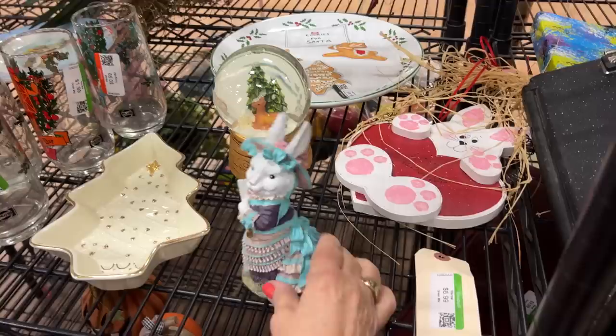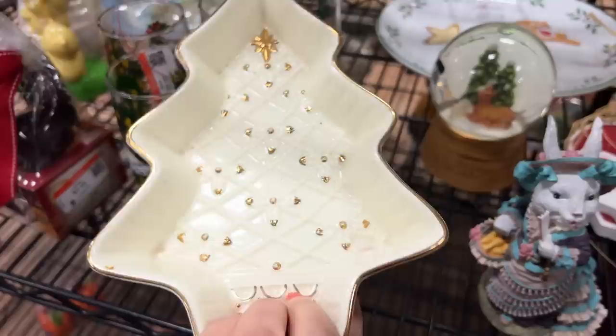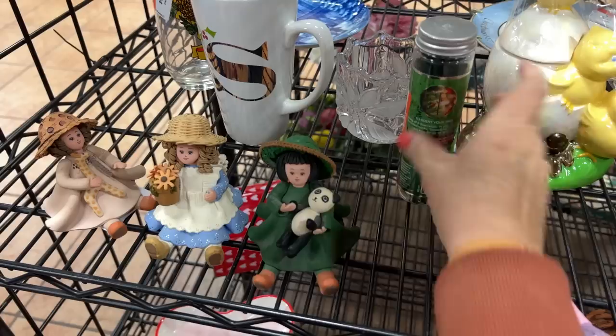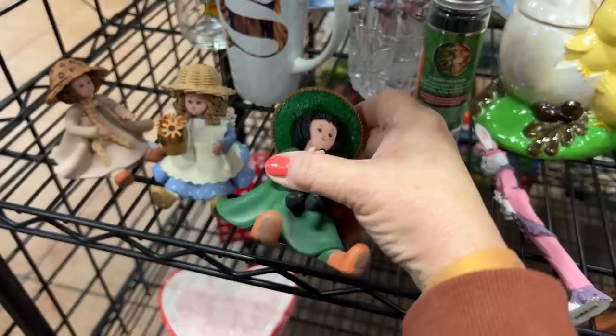And look at this. Oh, this almost looks like Lenox. Formalities. Nope. It's Christmas anyway, little far off. We're into Easter right now. Speaking of which, look at these chicks. They look like they're kind of hand-painted. Maybe a hobbyist piece. Oh, a little Christmas kitten playing with a ball. Now, these little figurines are interesting. What are they? Needed Friends, 2003. I don't think I've seen those before.